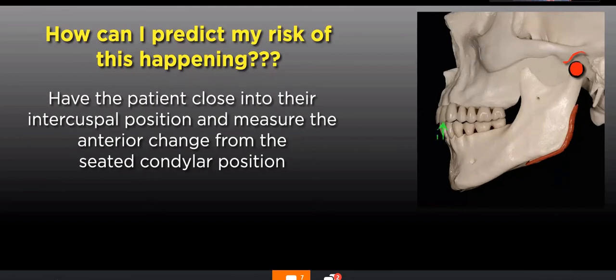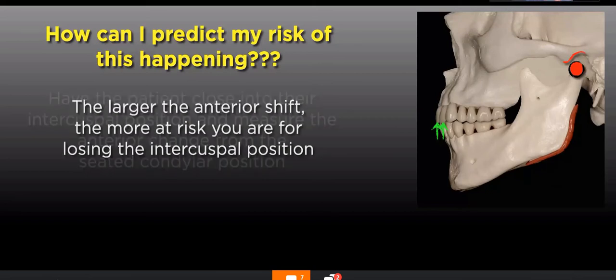And if that anterior shift is 2.5, 3 millimeters plus, that is a really high-risk patient in terms of you losing clearance and you ending up with a patient whose bite changes following the restoration of a single tooth. Okay? So simple rule, the larger the anterior shift, the more at risk you are for losing the intercuspal position.